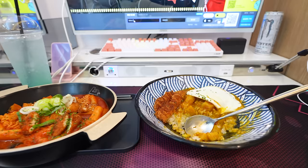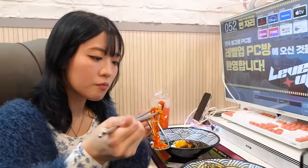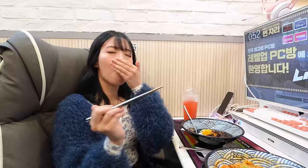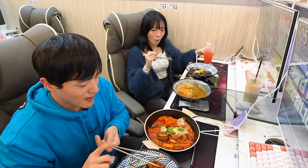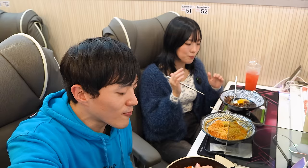There's just something really pleasant about eating food at the PC방. So, can I try it? Yeah, of course. Depending on the PC방, sometimes their food is okay, sometimes it's really good. I feel like this place has really good food, the best I've tried so far. I'm really happy with the food. You can play games and eat food together, with a cute Korean girl that plays video games too.